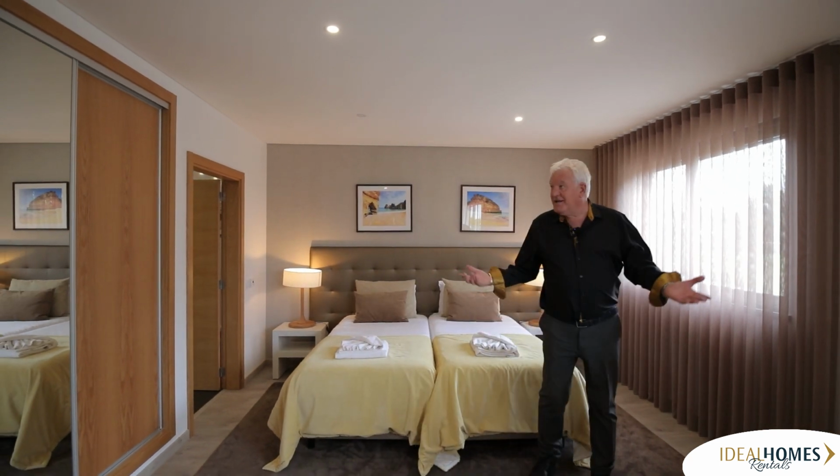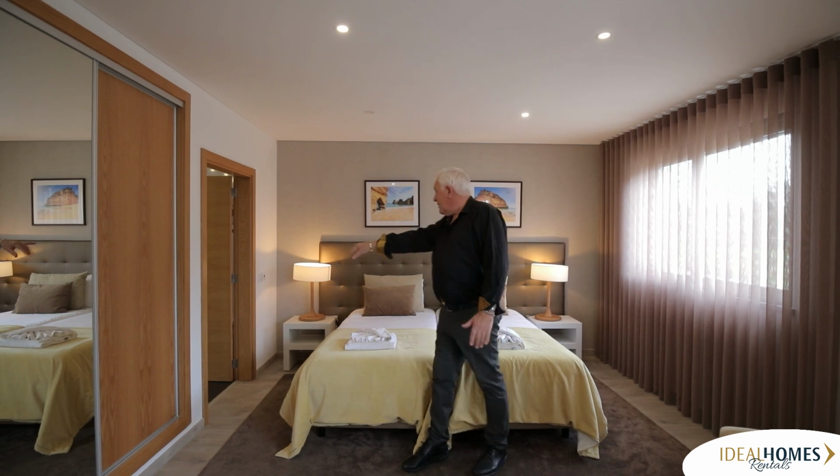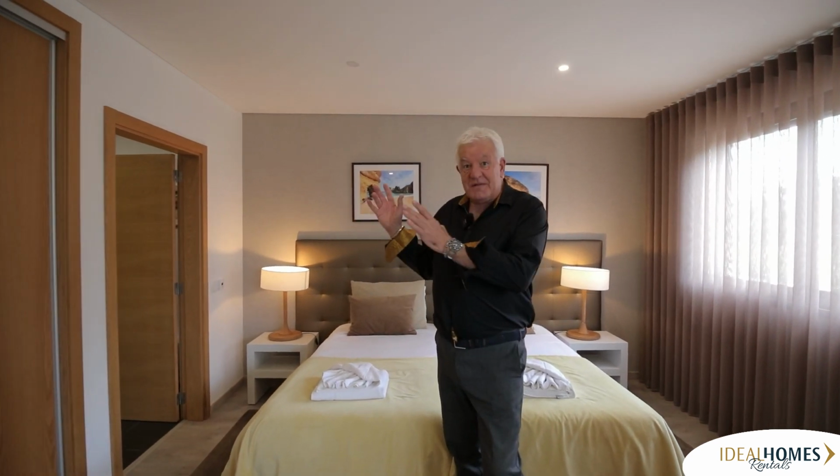You walk into here, look at this. Again, the furnishings. Plenty of wardrobe space, a beautiful ensuite with a bath and shower over. So this is your ground floor. We're going to go upstairs to 3 more bedrooms, which are all en suite, and some have walk-in wardrobes. This is a stunning villa, absolutely stunning.